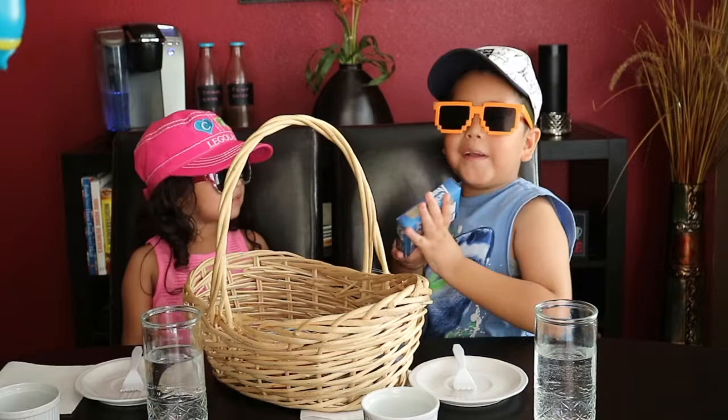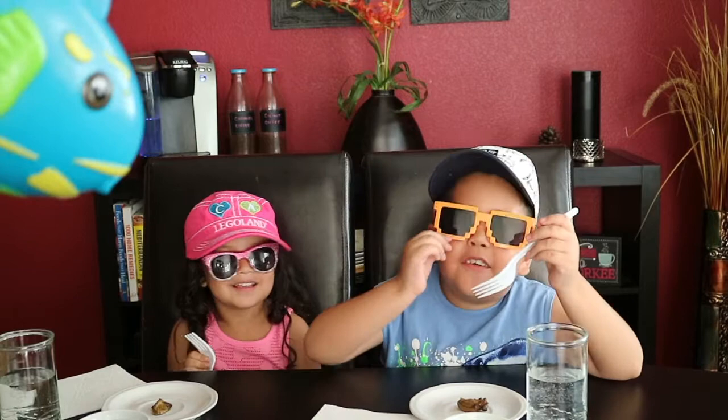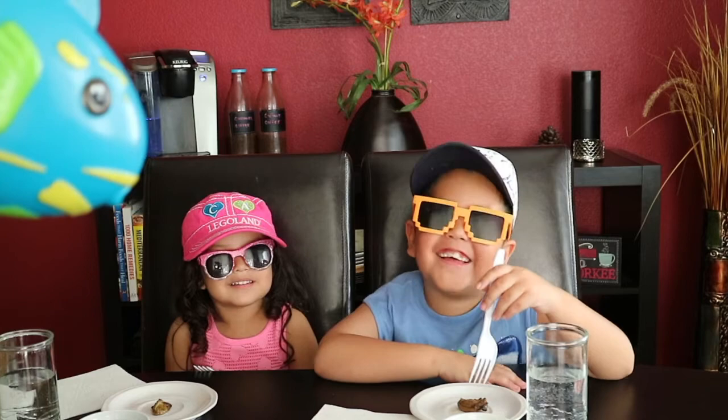Smoked oysters, no way! All right, here we go. Let's get started with smoked oysters. Oh my gosh, it smells like bacon. All right, Mikey and Iliana, smell it first, you gotta smell it. Now, what do you think? Oysters. Smells like smoked oysters? Yeah. Mikey, what's it smell like? Fish. Fish? Yeah. So you're saying I stink? Because I'm a fish. I know.